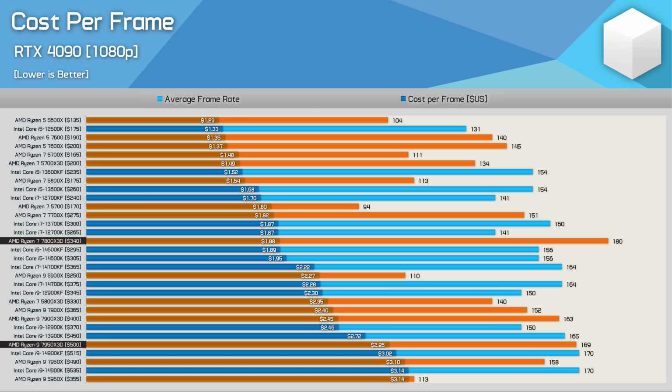Still, for gaming, the $340 US price tag of the 7800X3D just cannot be beaten, resulting in a cost per frame of just $1.88 in our testing, which is a 40% saving when compared to the 14900K. In terms of cost per frame, the 7800X3D is more comparable with the Core i5 14600K than it is the Core i9. So for gaming, you need not look past the 7800X3D, certainly when it comes to value, and everything else below it on this graph is rather poor in terms of value, at least comparatively.